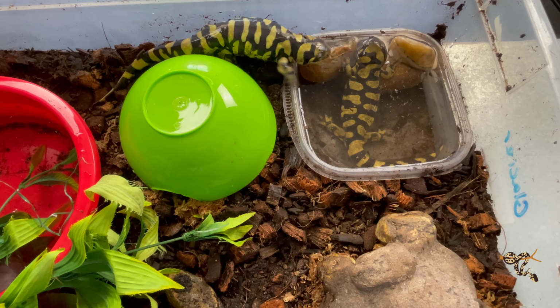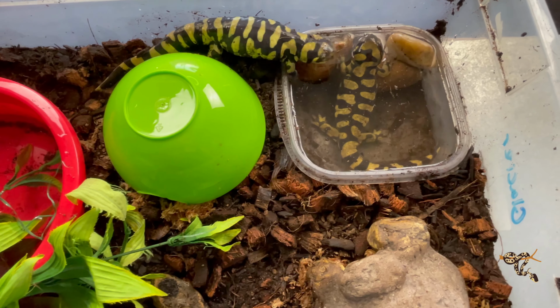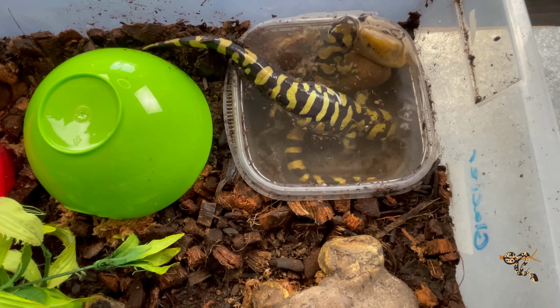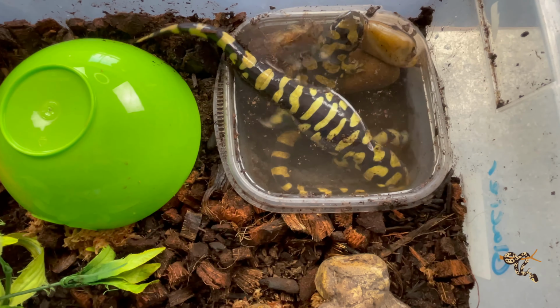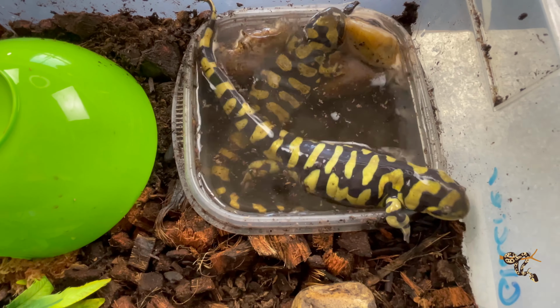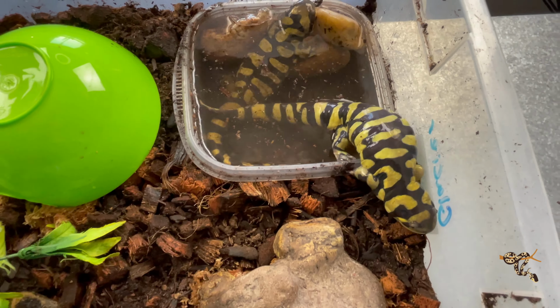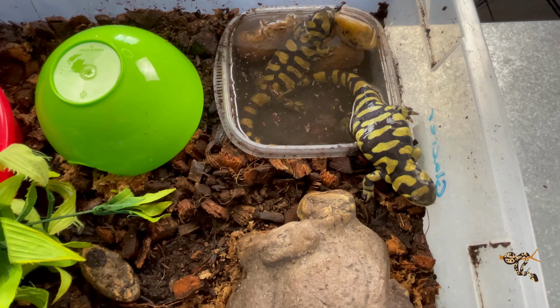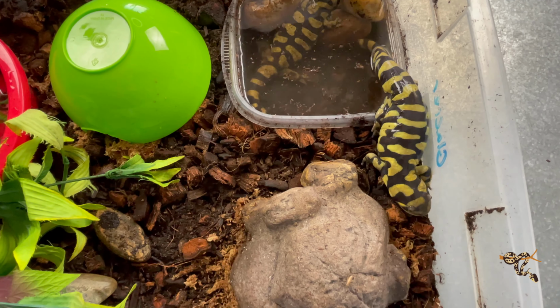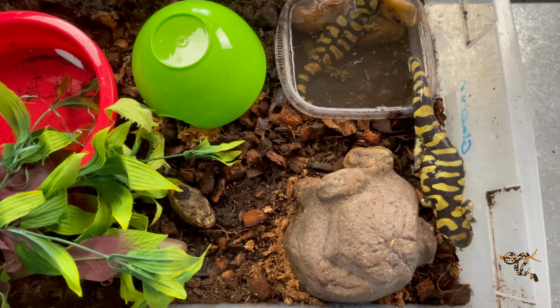And then under their little hides, there's some sphagnum moss too, which they do absolutely take advantage of. There's a couple rocks and some fake plant because I like to have a little bit of something extra for them, even if they don't necessarily take advantage of it. The fake plant also goes into their water dish so that if we throw in crickets or small dubia roaches and they get in there, they can figure it out.